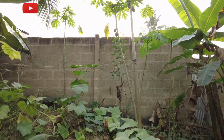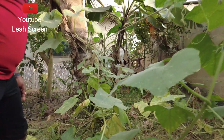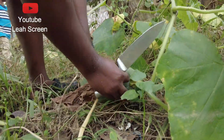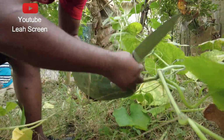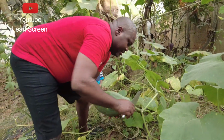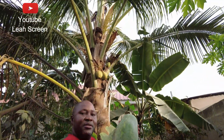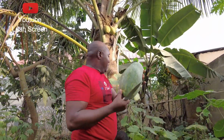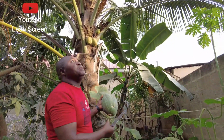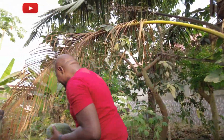So the dry season still persists. So as you can see, this is one of our first pumpkin. Okay, so we want to harvest it. We'll just cut it off from here. So this is pumpkin, first pumpkin. We have one there, but that is still developing. It's still small. Wow, this is huge. Beautiful people, this is huge.